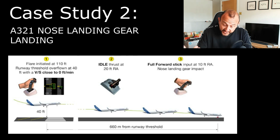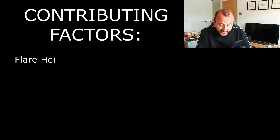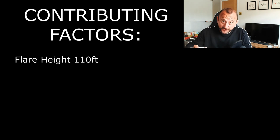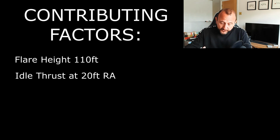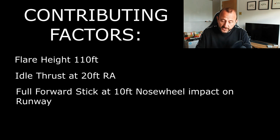But of course, I suspect full forward side stick input here was probably due to the fact they were running out of runway or running out of touchdown zone and to try and get the aircraft on the ground. So looking at the contributing factors here, at point 1, the flare height initiated at 110 feet. That's very high or very early. The runway threshold overflown at 40 feet with a VS close to 0. So we're just basically flying down the runway at this point. Idle thrust at 20 feet rad alt after a long float, and then point 3, full forward stick input at 10 feet radio altimeter, causing the nose gear to impact the runway.